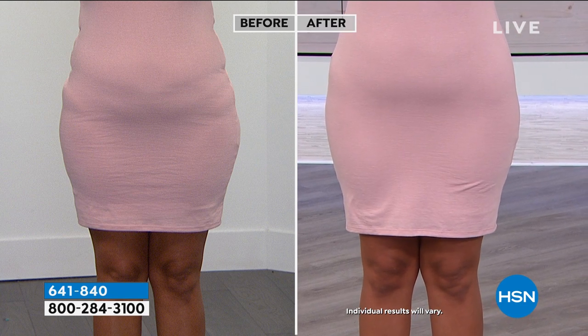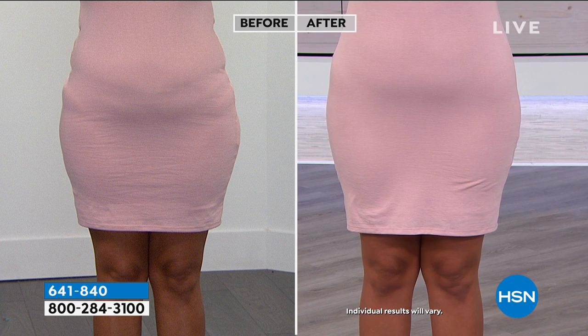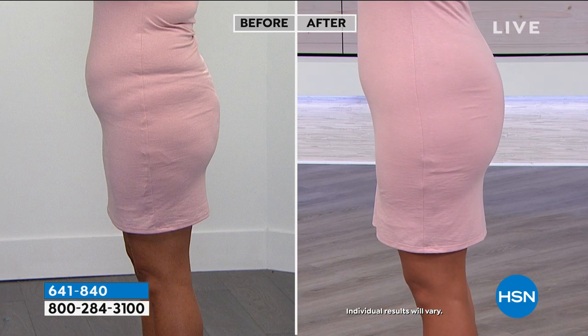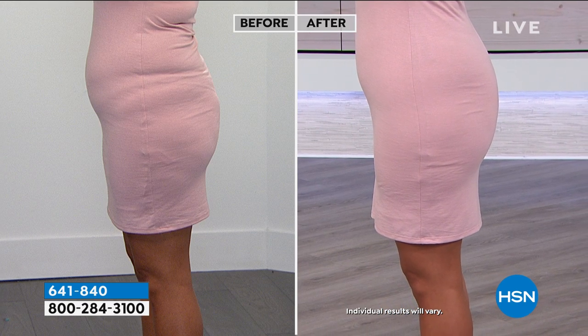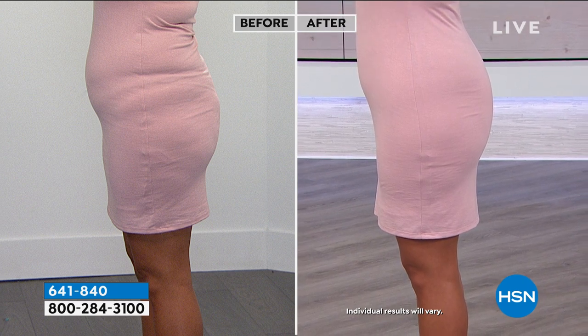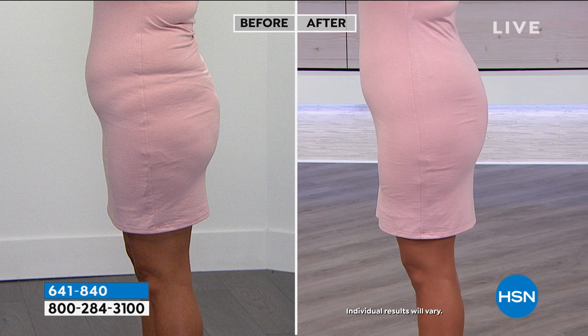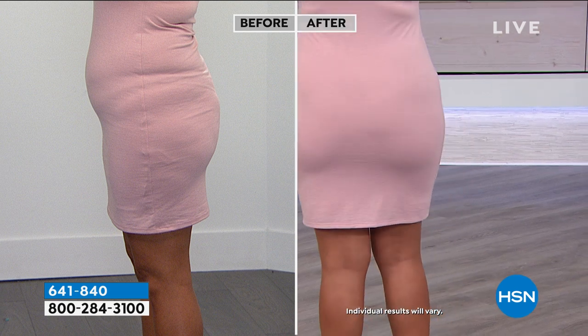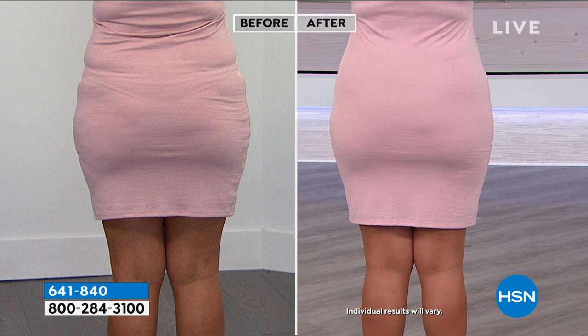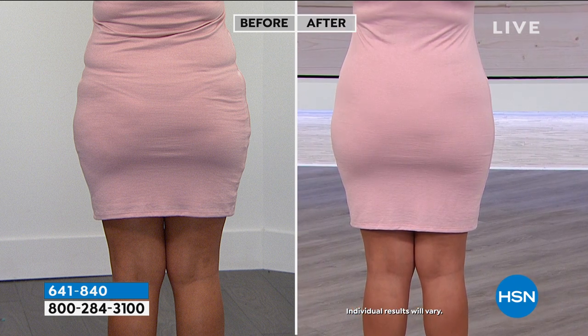Again, a dramatic difference just by adding a little bit of shapewear underneath the dress. It's just because the fabrics that we're wearing a lot of times are just not giving a lot of coverage. Sometimes the lighting that we're standing under is not flattering. So we have this extra layer to smooth out the backside. We've got that shaping panel to smooth the tummy area, and it goes all the way around in the back. And look at the hourglass figure. Such a difference.